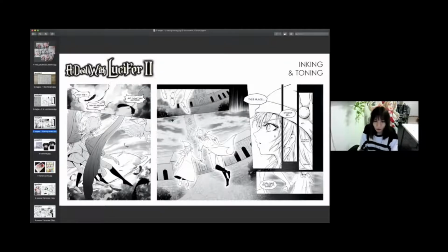So after the inking and toning, I'll proceed to refine dialogues and the speech bubbles and the miscellaneous stuff. And finally, even when you have completed the drawings for all the pages, there are still things like the book cover, or if you want to add special pages in the book, like for mine, I have some character pages. So these are the miscellaneous stuff that I'll do even after the main part of the story is done. So this is basically the whole process.